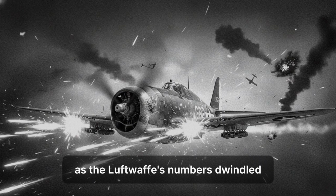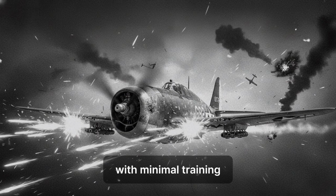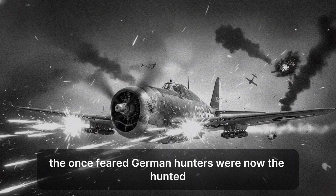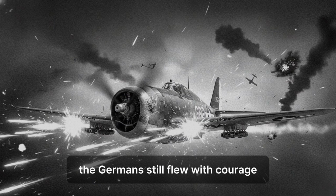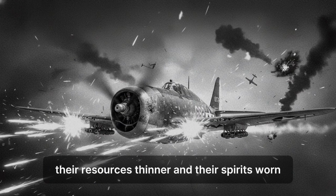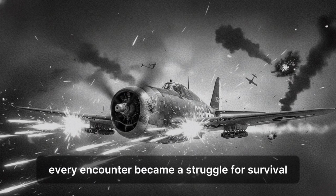As the Luftwaffe's numbers dwindled, their seasoned aces gone and their new pilots rushed into battle with minimal training, the psychological advantage of the P-47 became complete. The once feared German hunters were now the hunted. Thunderbolt squadrons roamed the skies with confidence, seeking out the last remnants of resistance. The Germans still flew with courage, but courage was no longer enough. Their aircraft were lighter, their resources thinner, and their spirits worn. Against the relentless power of the Thunderbolt, every encounter became a struggle for survival.